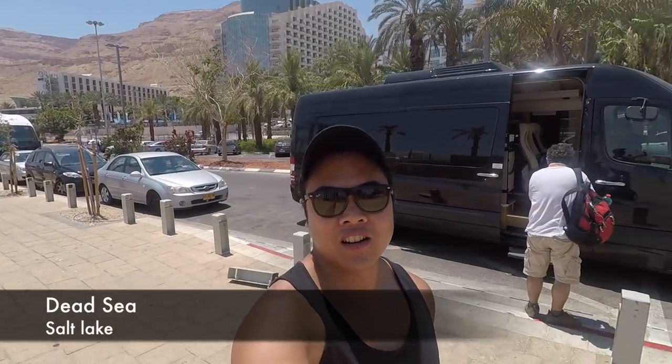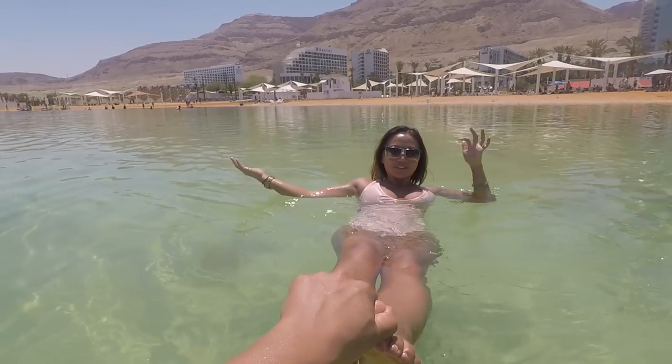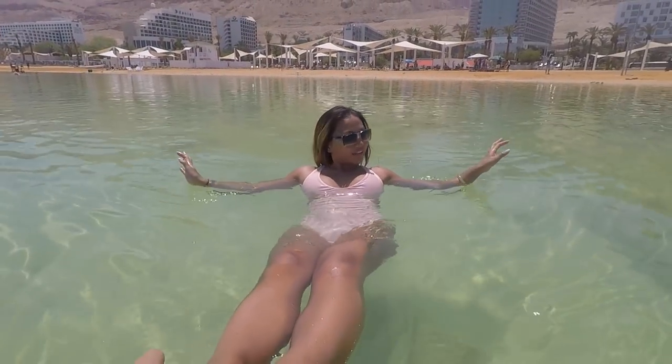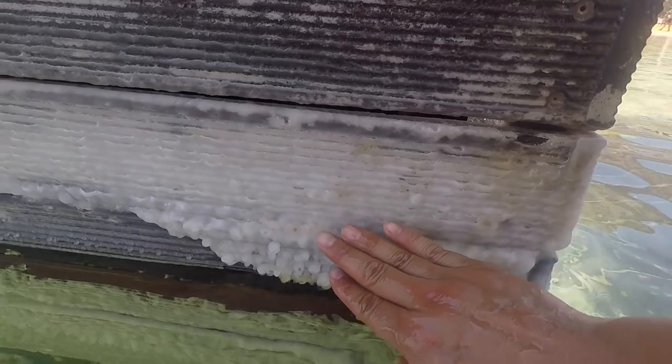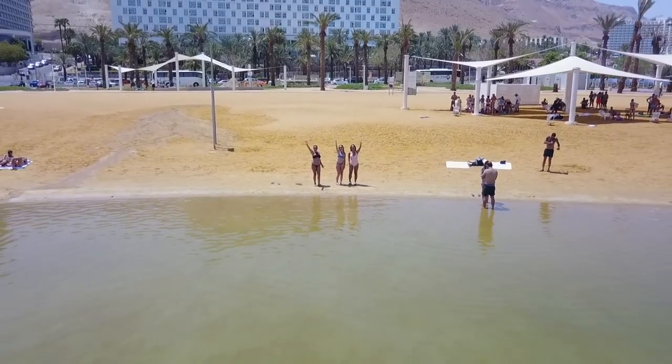Second, the Dead Sea. Alright, so we just left Masada, we are now at the Dead Sea. No need to talk to you more about this place due to its well-known reputation. But yes, you can really enjoy reading your newspaper floating effortlessly in the Dead Sea. There were actually people who brought their newspaper to retake that remarkable picture.